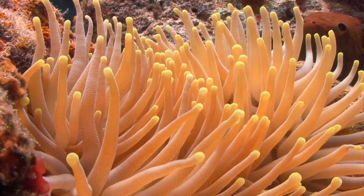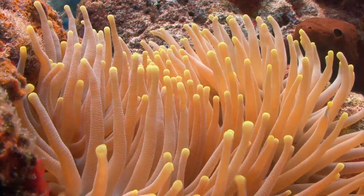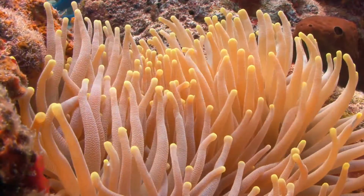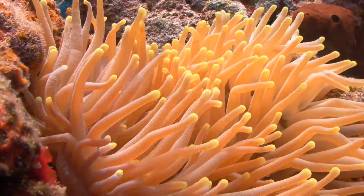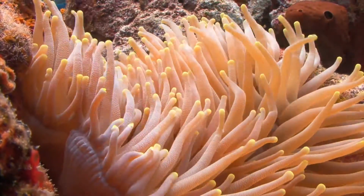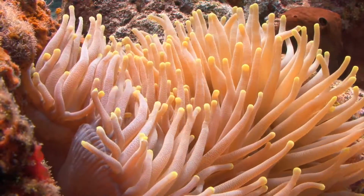The sting of a sea anemone can be enough to kill some fish. It doesn't harm the clownfish because of the clownfish's protective mucus layer, but other fish that don't have a protective mucus layer can be stung by a sea anemone, and then the sea anemone eats it for food.